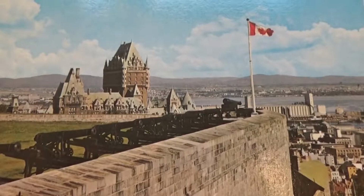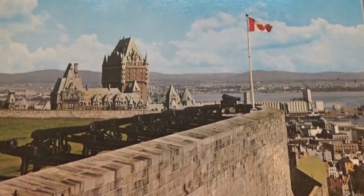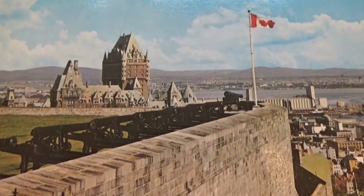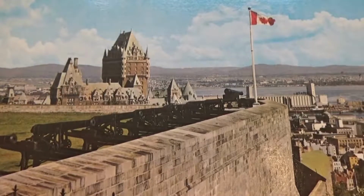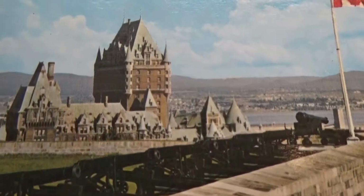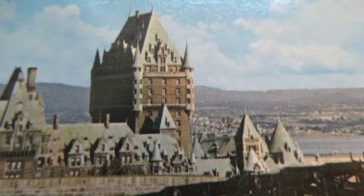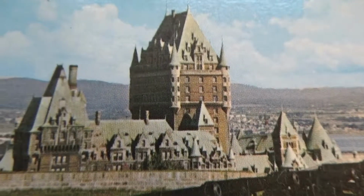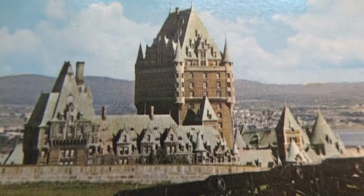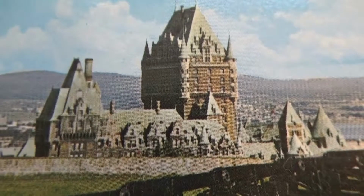Alright, how do you like this one? You can see a nice Canadian flag there. So you know this is Canada. Kind of looks like Quebec. Look at that. And right on top there they can see down. Look at the beautiful architectural building. Look at that. Isn't that just beautiful? Nice. Love it.